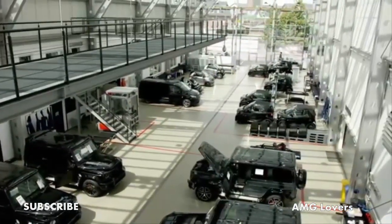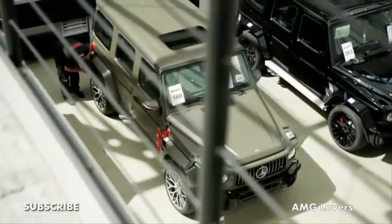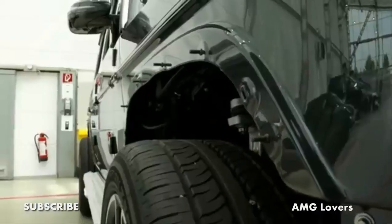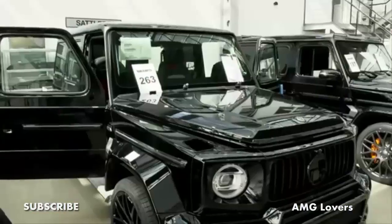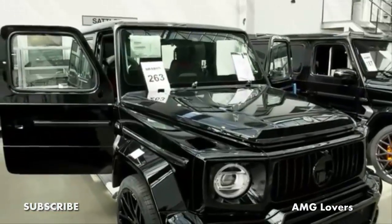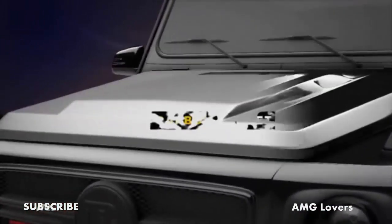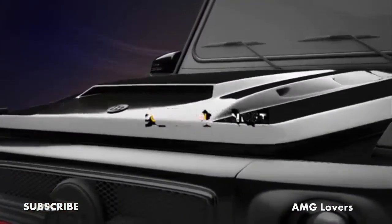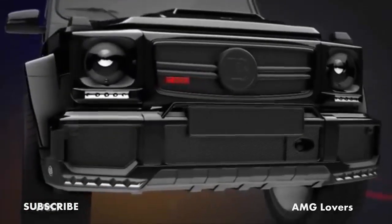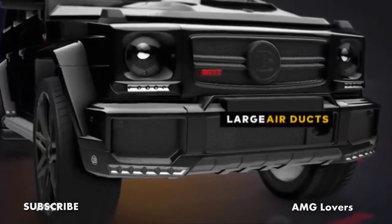In the glass hall, in Factory 1, the fitters are replacing the original external paneling and aerodynamic parts. They need to make way for the Wide Star Kit, which will increase the value of the SUV by a 5-figure amount. The hood consists of a carbon kit. This top piece, known as the power dome, is intended to provide the tuned engine with more room. Large air ducts in the newly installed front spoiler supply the unit with additional oxygen.